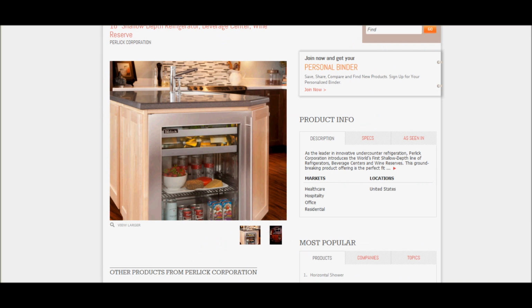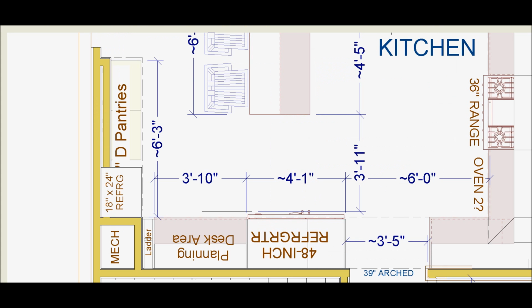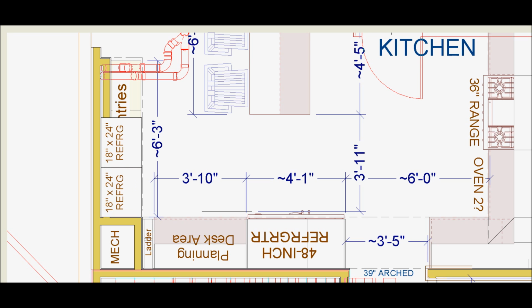Here they do make a shallow depth little wine cooler. This thing's 18 inches deep by 24 wide. And I'm sure there are competing manufacturers as well, probably for that shallow depth. But I was able to pull this one down right away, so I'm just showing you a quick look at that. And so if we don't need to have all that wall there, if we do have that extra depth, you can see that there's room for refrigeration on this wall here, regardless of where it's put. Maybe it's over here, maybe there are two of them. But that is that portion there.